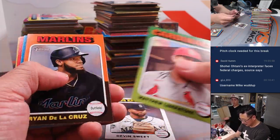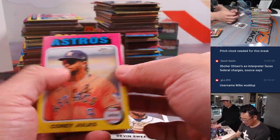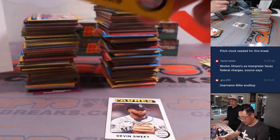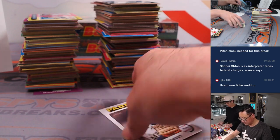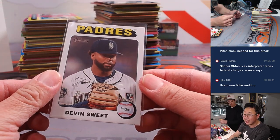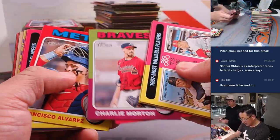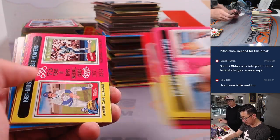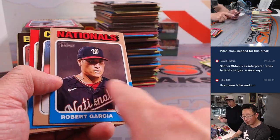There's a Devin Sweet, all white border. And a Corey Julks for the Astros. That would be for Ed T. And this Sweet card will go to Kevin M. Also, like the black and white. I did see one of those where the picture is black and white. Yeah, those are pretty easy to spot. I kind of want to see one with no facsimile.